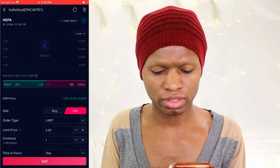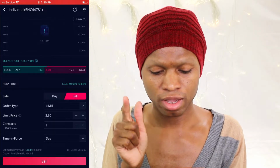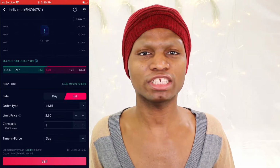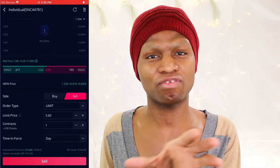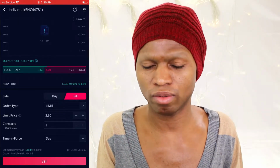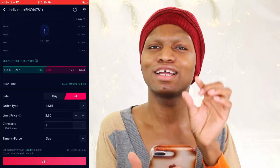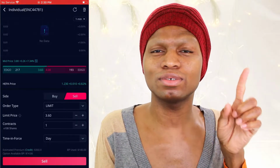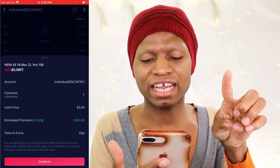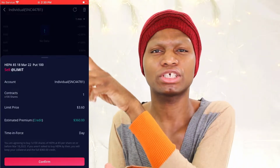Now if I do this, see the premium is $360. That's because I also still have to have my buying power on the side. It's not something where you just get all premium and then you don't have buying power. You have to have buying power on the side, and then you also get this credit premium right away, okay? Then what happens is that if this stock, God forbid, drops to 1 or 0, you, the seller, have agreed to buy these stocks at $5 per share.